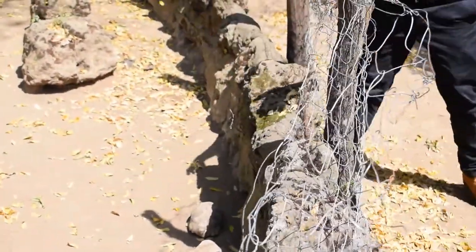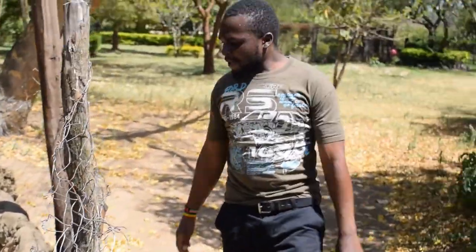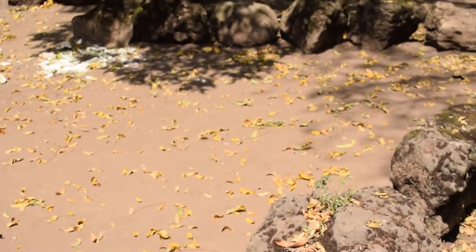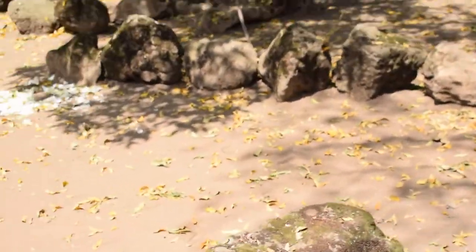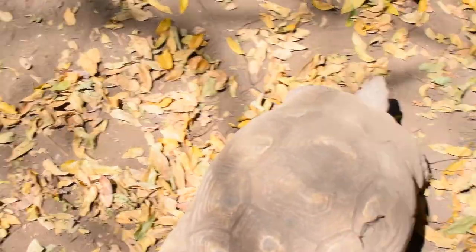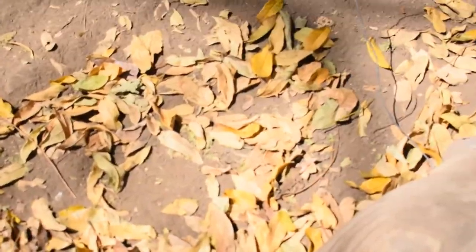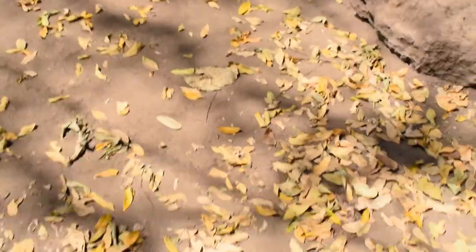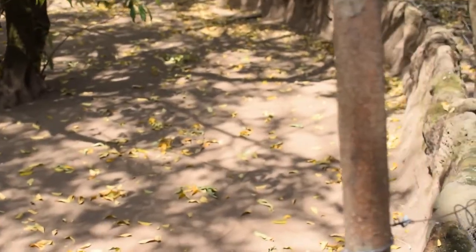And so we are here today to learn more about this place, to explore it. So come with me, guys, join me. As you can see, this is the tortoise pit. There's this one here. He is a very, very big tortoise. Here he is. I'm just petting his back. Yeah, there's one of them.